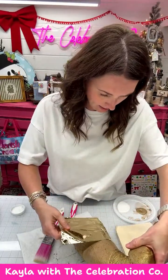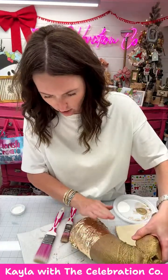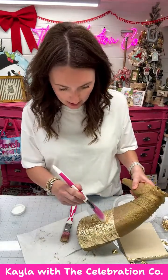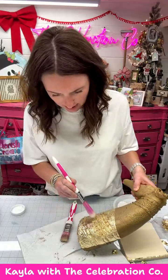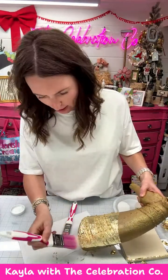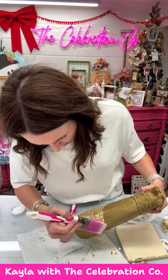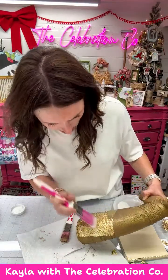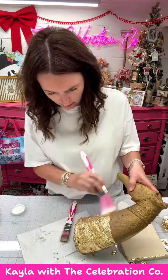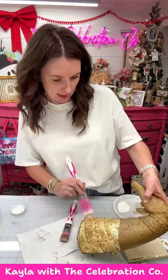All right. So I'm just going to keep going, taking my fingers and just pressing it down. And then I'm just going to use the brush to gently tap it in. The dry brush, not the wet brush. You want to make sure you're using the dry one here. Just gently press it in. You want to make sure that you can still see all the details, that you're not missing those details. And then you just start rubbing some of the excess off.